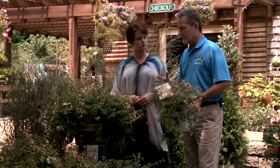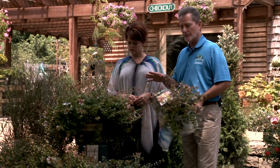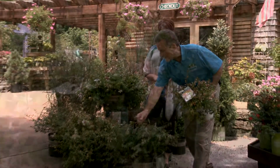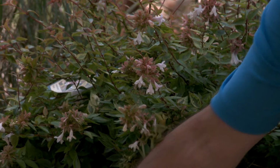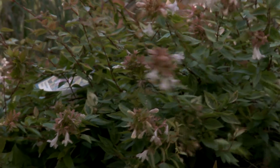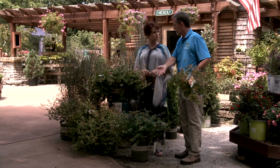But there's new varieties of Abelia. The old-fashioned one looks more like this, with the green leaves and probably the pale pink. Yeah, that one doesn't remind me of a Nandina. This one does. This one is a dwarf green leaf variety called Rose Creek.